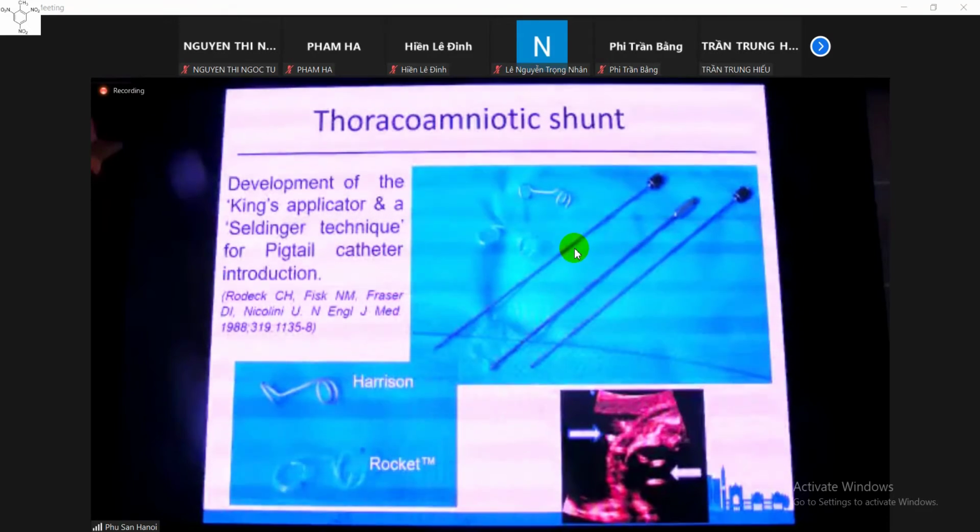More recently, rocket shunts have been temporarily withdrawn from manufacture. So I've been using the Somatex shunt, which is a titanium mesh shunt. And again, that has an advantage of going down a 17-gauge needle. But they all work on the same principle.